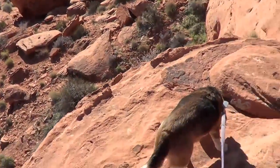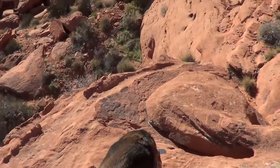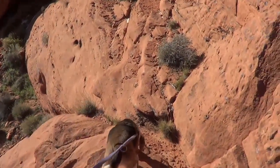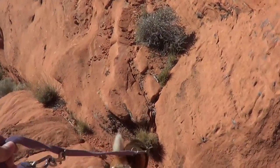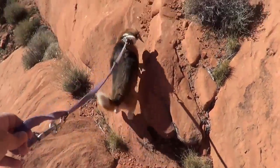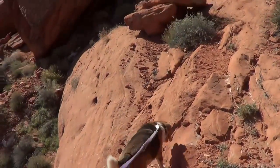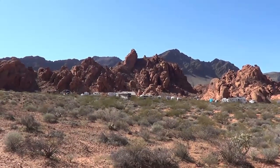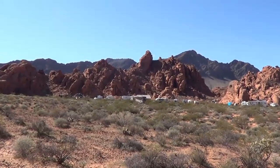Okay, Angie, let's scramble down. Kind of like in Joshua Tree that we're at. This is red sandstone though, but it's very sticky, so you can really scramble on these rocks. So there's a look at the park from the other side.